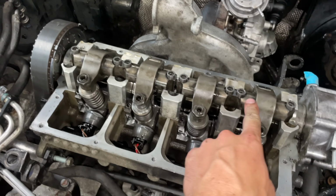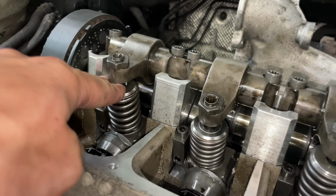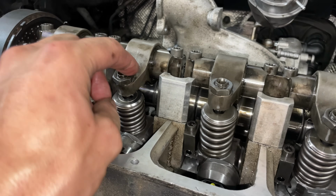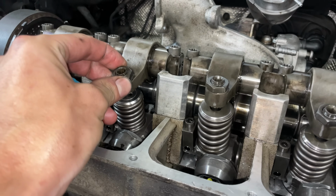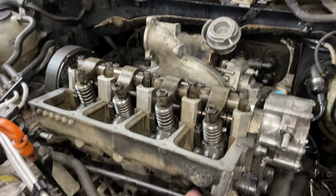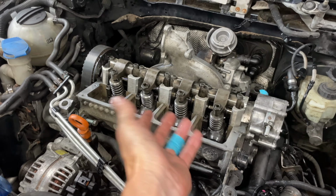Got these all torqued down to spec and then rotated the engine and then each individual cylinder, however far down it goes, once it maxes out, I just max these out and then turn it back 180 and then tighten these down, and that's how you time the injectors. And I didn't film any of it because, well, I didn't film any of it.